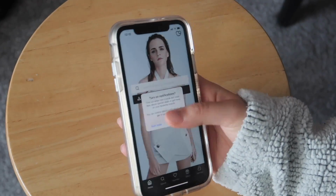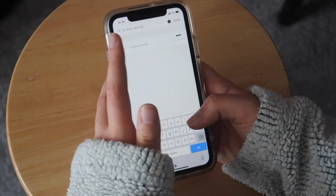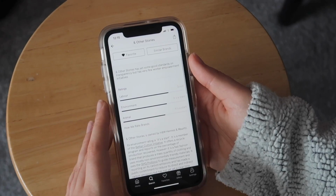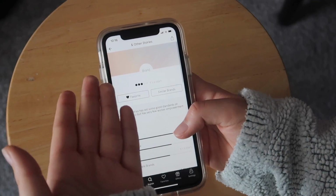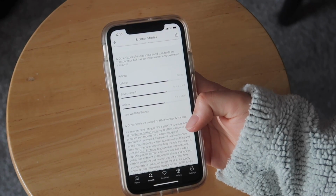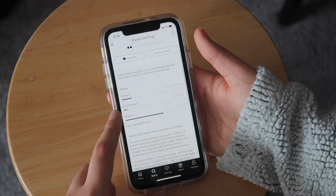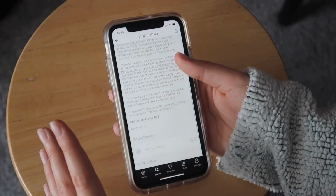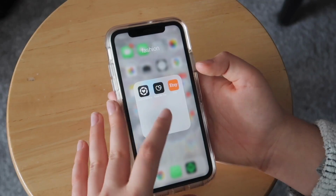Then Good On You, it's basically used for searching how eco-friendly shops are, like clothing shops. For example, it will show you the ratings for labor, environment, and animal, and Other Stories is doing quite okay. It's a lot better than some fast fashion brands like Pretty Little Thing. If you look at environment, it's terrible. Animal, it's a star, and labor, not good enough. So it kind of gives you an idea of how sustainable a brand is. Okay, that's it for fashion.